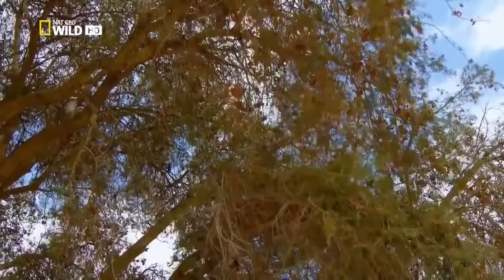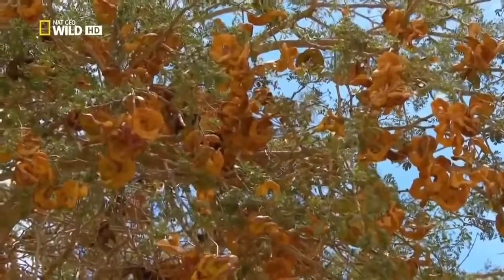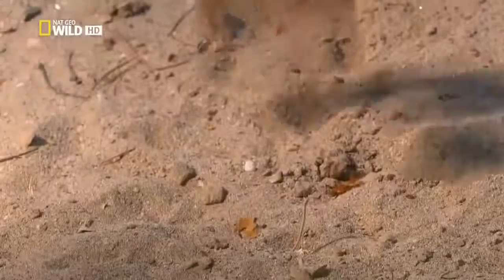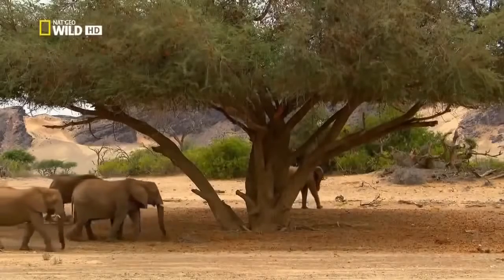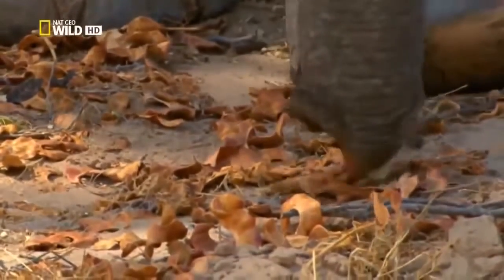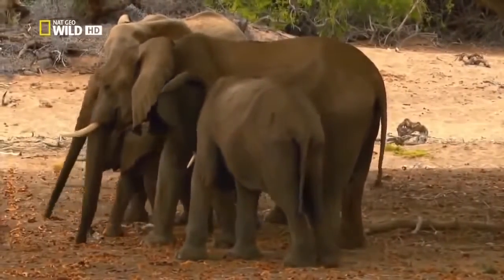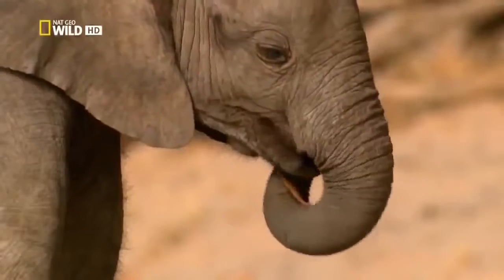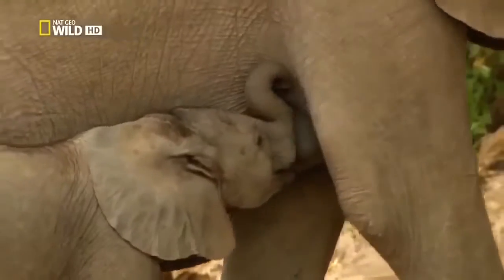The shoots of the anna tree are now ripe. The pods contain protein-rich seeds. Clarissa has known every one of these trees since her childhood. Even the youngest, Maya, tries the shoots. Here, however, experienced trunk tip control is required. It's easier for her to get the protein she needs from her mother's milk.